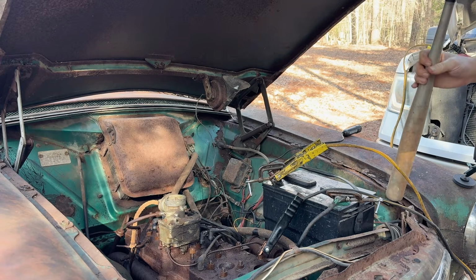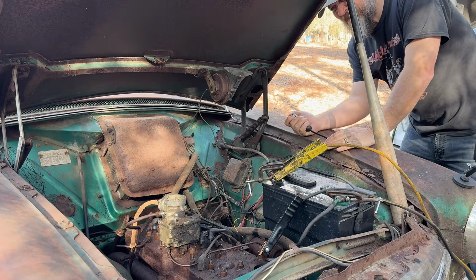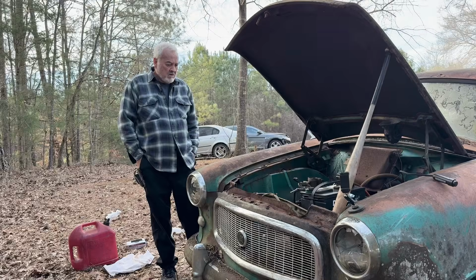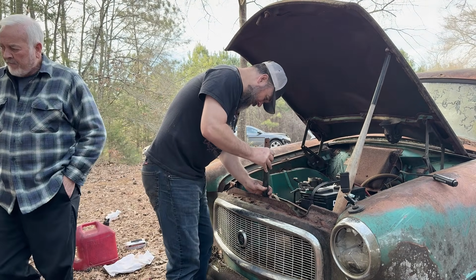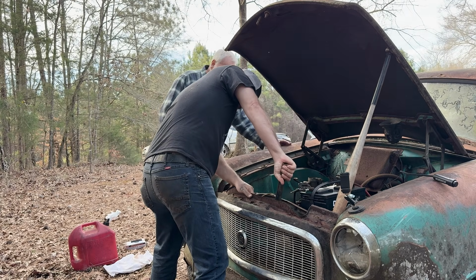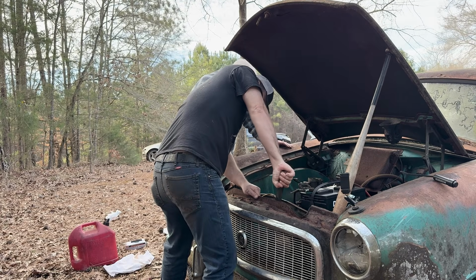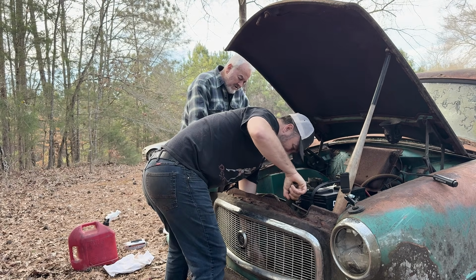Yep, that was no good. It's doing pretty good. I hope it don't slip. That ain't turning the motor. It's probably unscrewing the bolt. Turn it back this way. Flip it and turn it back this way. See what it does.